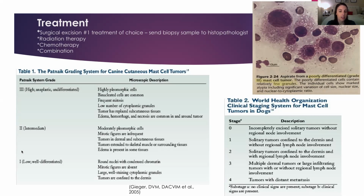There are a few different systems that are used for grading. One of them is the Patnaik system, which is most widely used and divides the tumor into 3 categories based on their histologic appearance and invasiveness, and it uses Roman numerals. For example, a poorly differentiated mast cell tumor containing few granules would be a grade 3, compared to a well-differentiated tumor with large granules, which would be grade 1. There's also the Kiupel system that uses a simpler approach by separating the tumor into low grade and high grade. Besides surgical excision, depending on the grade and prognosis, there's radiation therapy, chemotherapy, or a combination of the 2 or the 3.